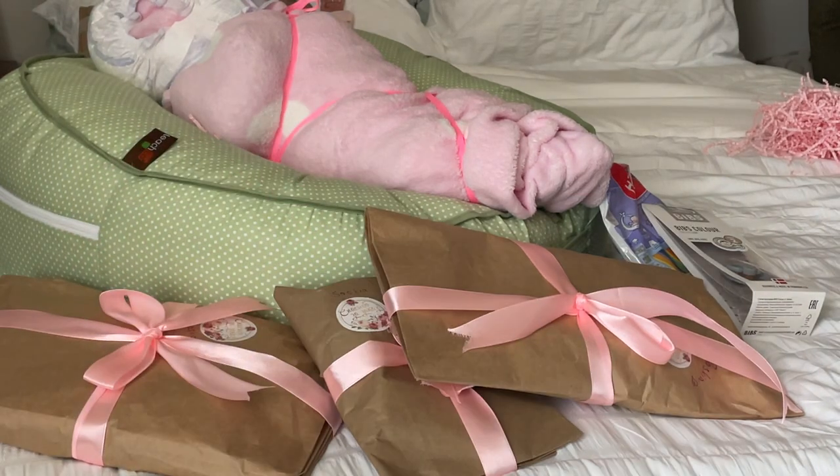Hey friends, it's Shara, and we are here with the third baby that we knew was going to be unboxed, and I am super excited. So let's not waste any time and go for it.